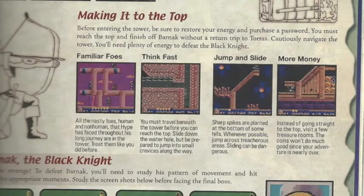You go through it, lots of slides, watch out for spikes. Then, making it to the top of the Black Tower. Before entering the tower, be sure to restore your energy and purchase a password, which is good. Cautiously navigate the tower, you'll get plenty of energy to defeat the Black Knight. So, you got familiar foes, think fast, you have to get secrets, like when you're falling, you'll have to go to the left really fast or whatever. Jump and slide, more money, stuff like that.